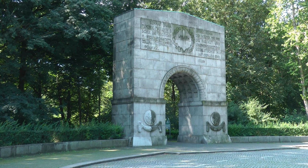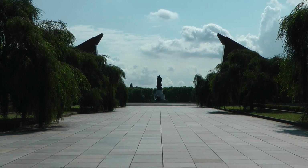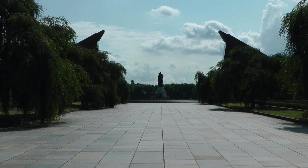The main Soviet war memorial, though, is further east in Treptower Park. Another 7,000 soldiers are buried here.